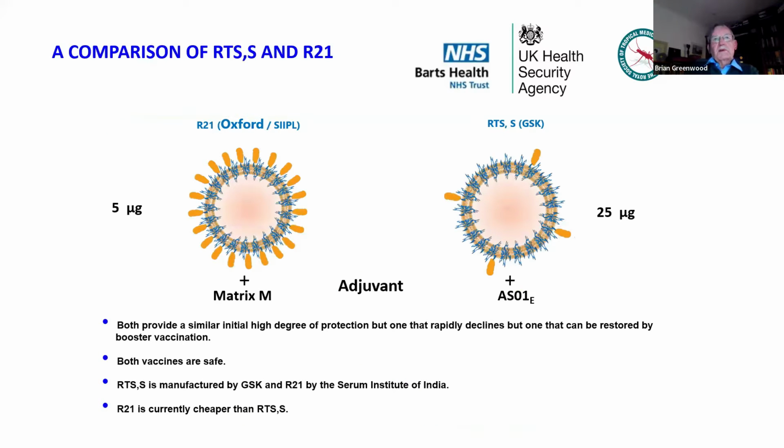R21, that was developed at Oxford, is similar, but as you can see in the pictures here, this has a much higher expression of the CSP antigen on its surface and less HBs antigen, and therefore it can be given in a lower dose. It has a different adjuvant, Matrix-M, rather than AS01E. Both vaccines are safe, as I mentioned. RTS,S is manufactured by GSK and R21 by the Serum Institute, and that's important, as I'll come on to. And R21 is likely to be cheaper than RTS,S.